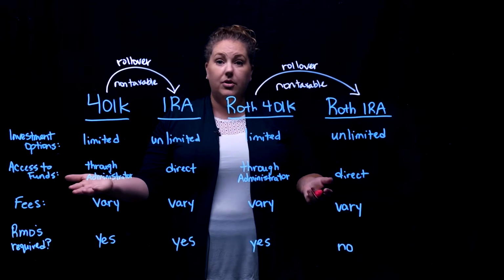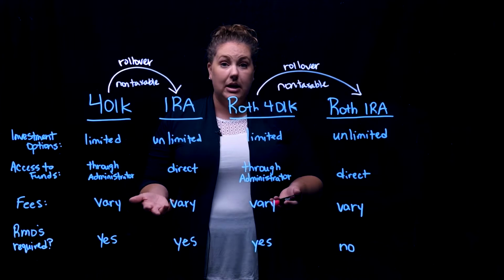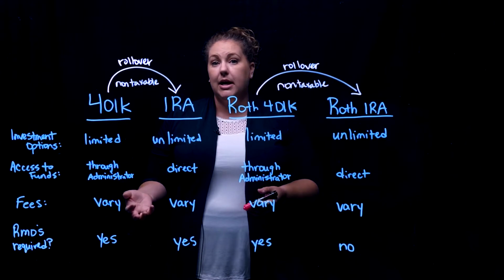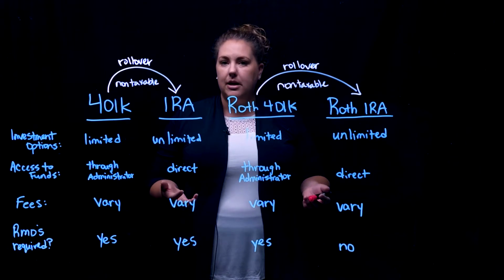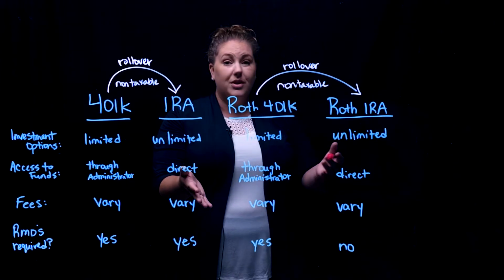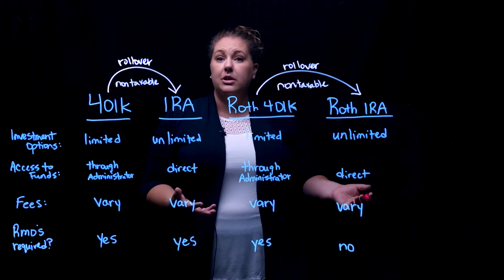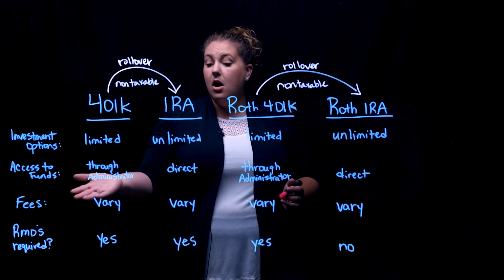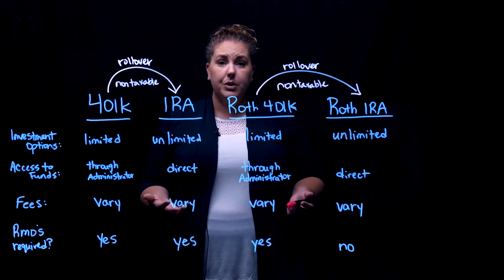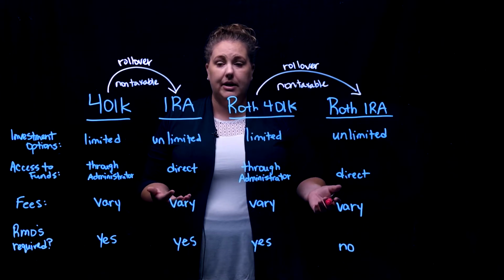So next are the fees. It's really important because these can vary. With all the investments that are available inside your retirement account, they should be telling you what the fees are, the expense ratios, and also with an IRA or a Roth IRA, what you're going to be paying to buy or sell something. All of these things are important to pay attention to, so you really want to examine them before you take any action.